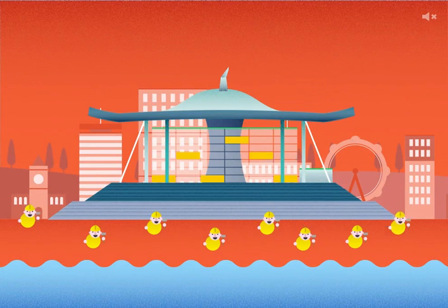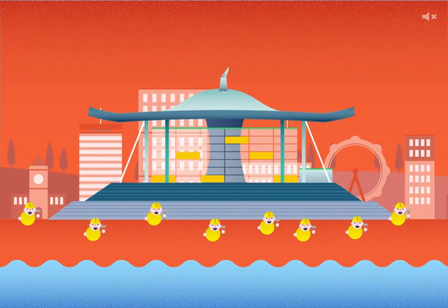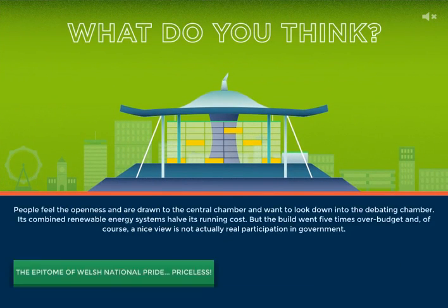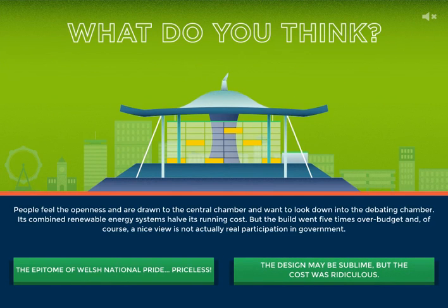Using the various locally sourced materials was noble, but also caused difficulties. The slate was actually found to be more expensive when sourced nearby. People feel the openness and are drawn to the central chamber and want to look down into the debating chamber. Its combined renewable energy systems halve its running cost. But the build went 5 times over budget. And, of course, a nice view is not actually real participation in government.